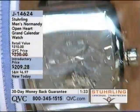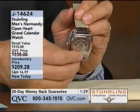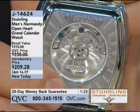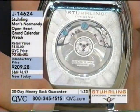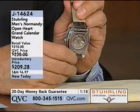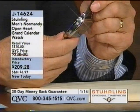Now let me turn it over and we'll show you the back. Right. Again, an exhibition case, meaning you can see the balance wheel, you can see that rotor there. It's got a perlage treatment on the back plates. You've got a special treatment on the rotor there as well. It's got a screw-down case back. You know, it's not the kind of case back you can pop off with a knife or anything like that.